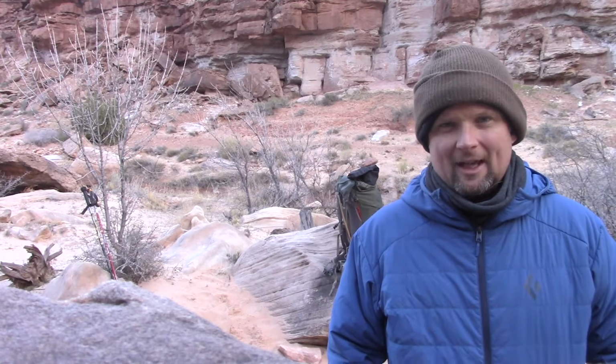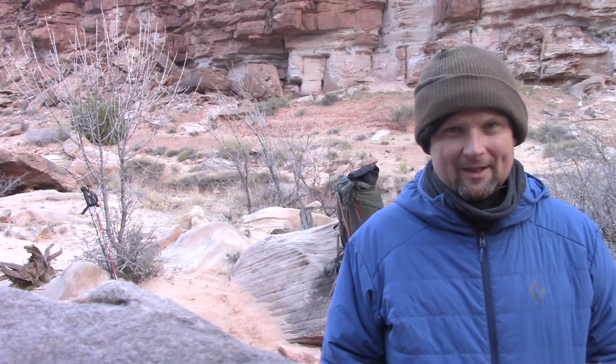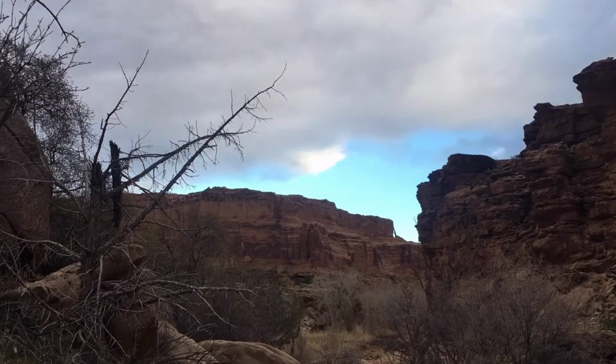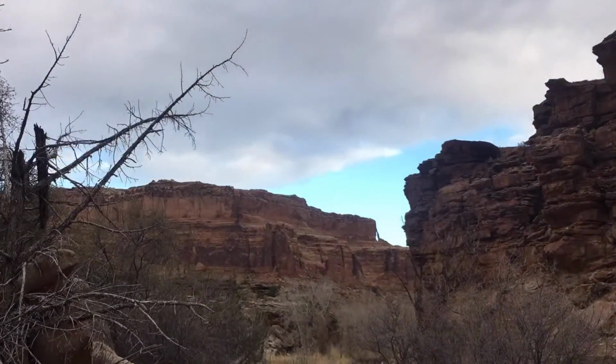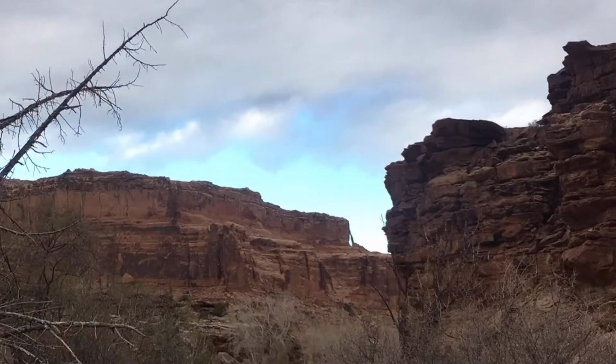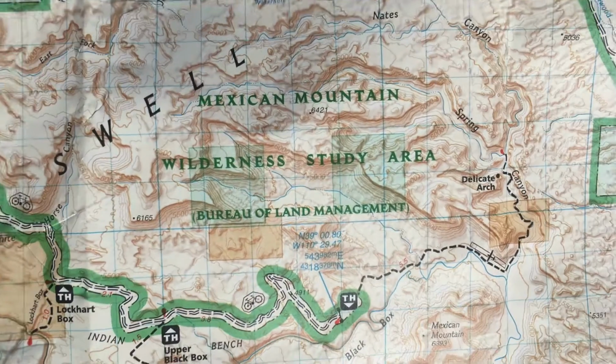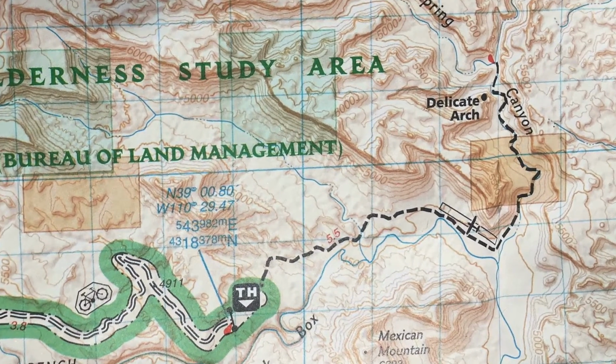Today's March 29th, 2019, and I camped just a little bit below Delicate Arch here in Spring Canyon. Didn't actually realize how close the Delicate Arch was until I woke up and saw the profile up on the next bend there of the Delicate Arch. That means that I covered something like 4.5 miles yesterday on my way up the loop here, going counterclockwise.